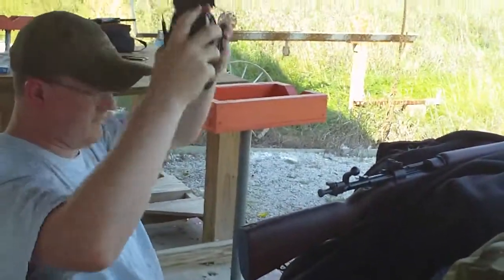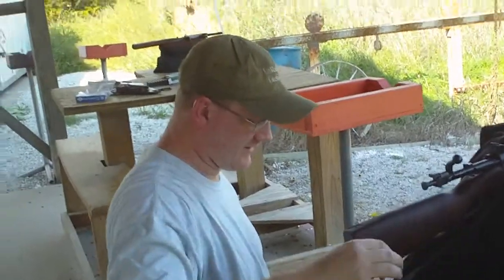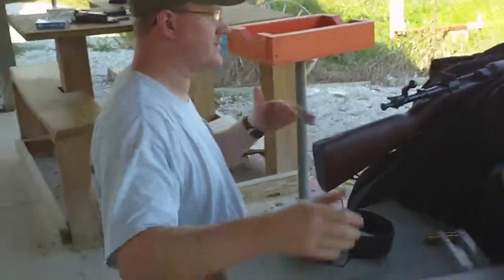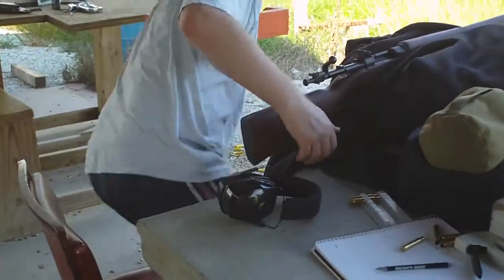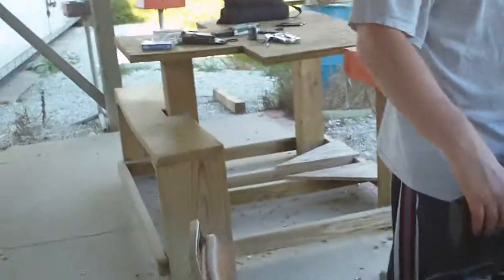How's the 1903 shooting? Fantastic. Is it? Yeah. This is only the second time I've actually brought it out. Really? Yeah, when I first bought it, of course, I went out the first day and shot, I don't know, probably 20 rounds through it and destroyed my shoulder and haven't brought it out since. But no, I'm surprised. What kind of ammo are you using?